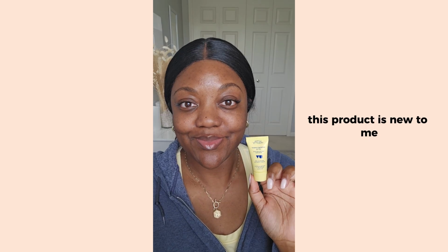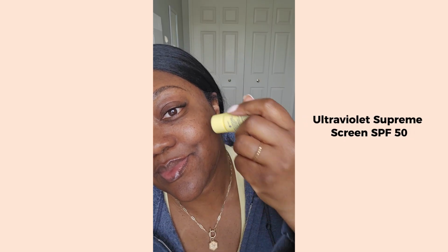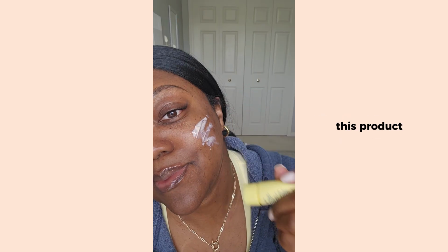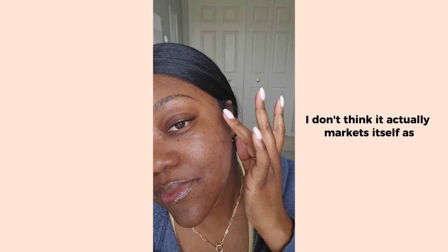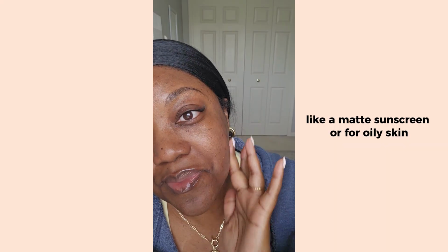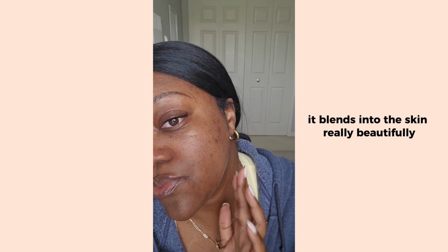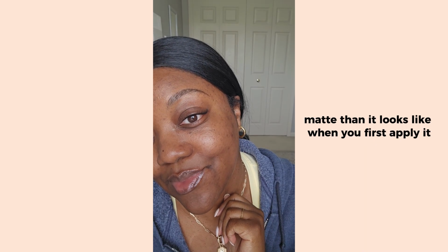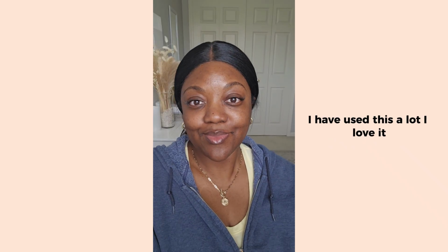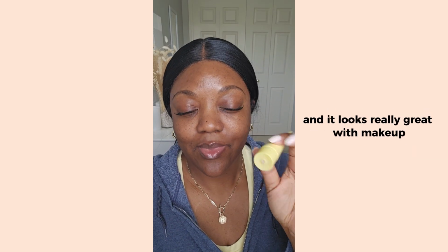This product is new to me, but I am so impressed by the new Ultra Violette, or it may not be new, it's just new to me. Ultra Violette Supreme Screen SPF 50. I had not anticipated this was going to be as good for my skin as it is. I don't think it actually markets itself as a matte sunscreen or for oily skin. It markets itself as a for-everyone kind of sunscreen. I love it so much. It blends into the skin really beautifully. It's even. It dries down a lot more soft matte than it looks when you first apply it. I have used this a lot. It's one of those sunscreens that has a little bit of a tint to it, but it works really well to not have any white cast and it looks really great with makeup. Love this one. Once I'm done with this sample, I'm buying the full size for sure.